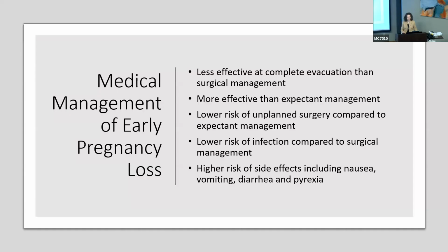Okay, so medical management is the place where we've had the most changes. Medical management of early pregnancy loss has increased in popularity since medication abortion became available, and people realized we can use misoprostol and then subsequently mifepristone and misoprostol to treat early pregnancy loss. A Cochrane review in 2021 looked at the three methods, medical, surgical, and expectant, and compared the three of them and found that medical management was less effective than surgical management, but more effective than expectant management, had a lower risk of unplanned surgery than expectant management, and a lower risk of infection compared to surgical management. Medical management does have a higher risk of GI side effects, mostly because misoprostol is notorious for doing that.